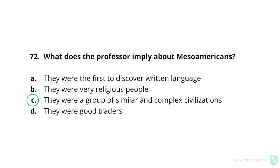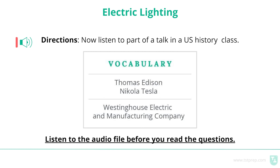Directions. Now listen to part of a talk in a U.S. history class.